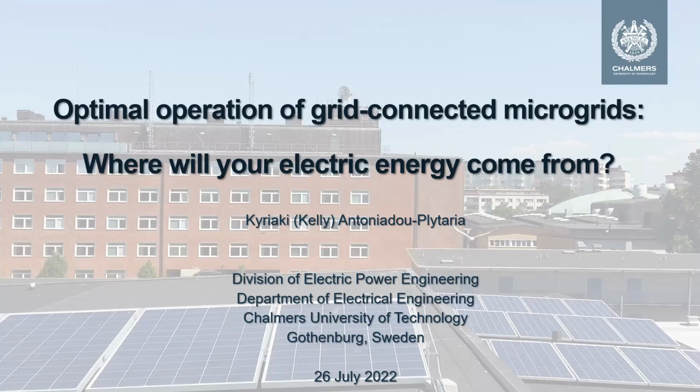Now, before I start the presentation and we go a little bit deep into what microgrids are, I would like you first to try and answer this question. Where will your electric energy come from? I know it is quite generic, but what comes first to your mind? Probably most of you are thinking about the sources of energy, be it fossil fuels or solar irradiation, wind. Did any of you think about the location of these energy sources?